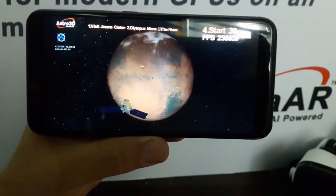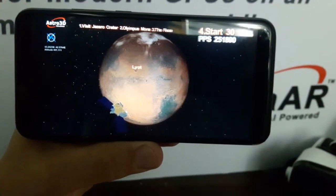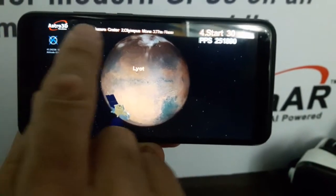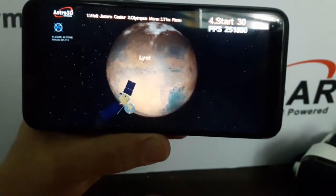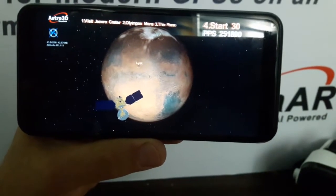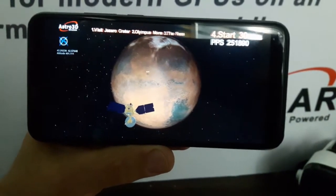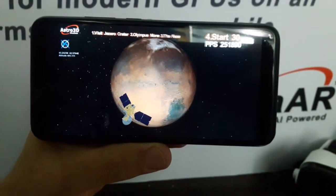So this is the basic interface for the Mars simulation running on Astro 3D, and as you can see we've got various buttons across the top. It's actually running in 3D mode. In this perspective we don't see much 3D effect, but we will zoom in. So let's activate the voice interface. Viva, listen. Listening.